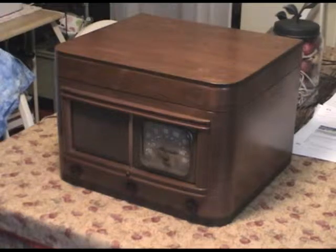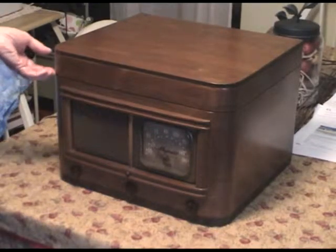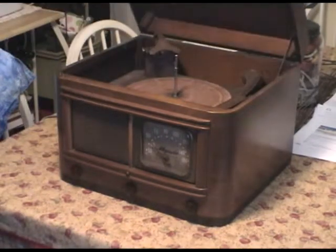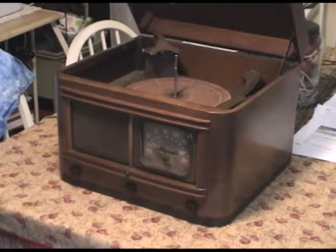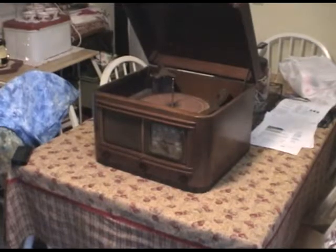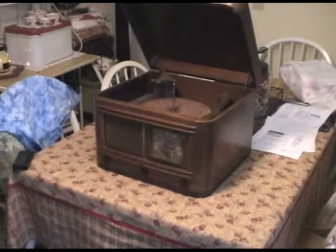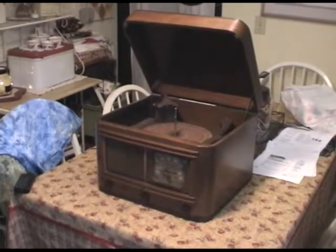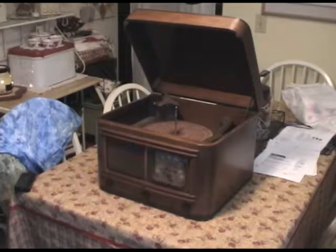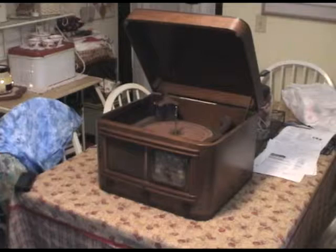So I brought it home in my car. As you can see, it's in really nice shape. And we'll open up the cover now and you can look inside. Let me zoom out here so you can see it a little better. And I'll lift it up a little bit. Yeah, now you can get a good idea of what it really looks like. So I'll be restoring this.